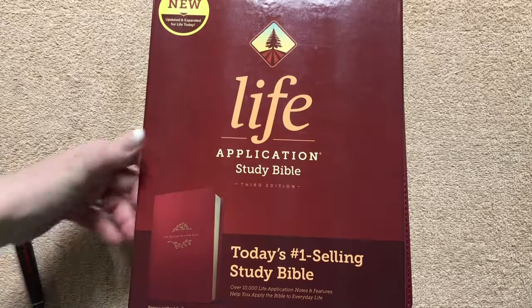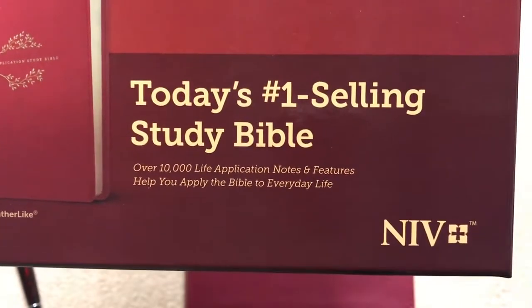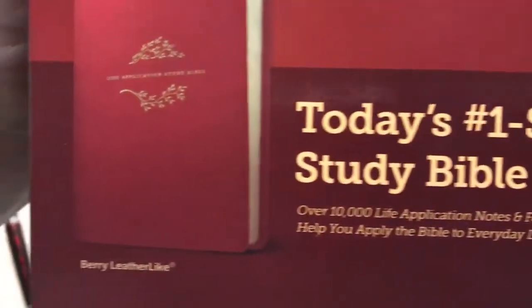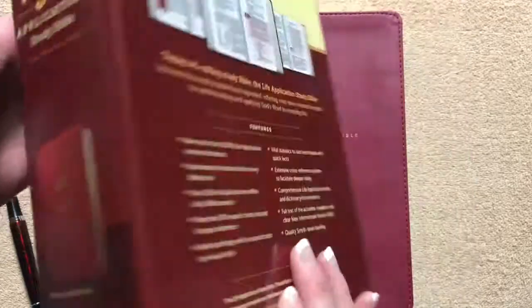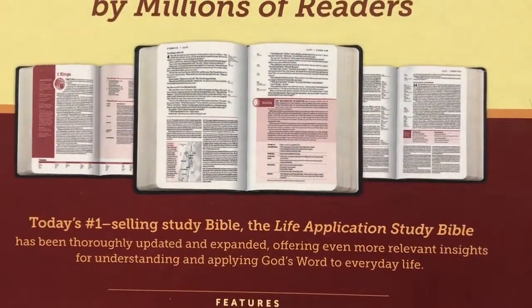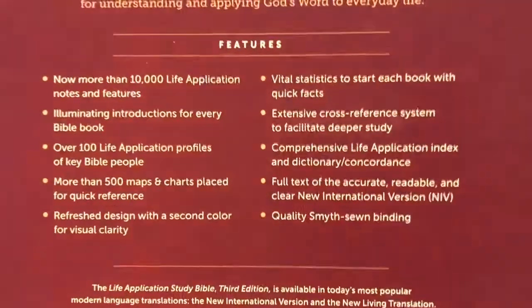Hi everybody. So today I'm going to do a review of the Life Application Study Bible. This one is the 3rd edition. It is today's #1 selling study Bible. This one is going to be in the NIV, and it is the berry leather-like, so an imitation leather. Comes in a nice 2-piece box. There's an example of the interior. One thing you can see is we do have a second color in there now, which I like.